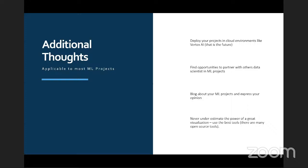The next item on my list is just blog about your ML projects. At every stage of your project, especially once you're done with the data processing phase, the very first time that you create your first model, capture your learnings. Think about what you've learned. Think about why this is unique, and blog about it. I really think that the people who put themselves out there and have an opinion and express their opinion would easily get the fastest learning.